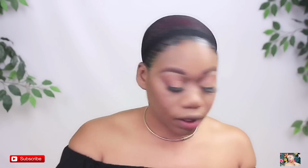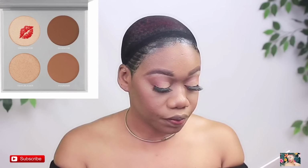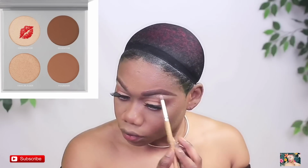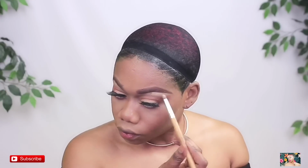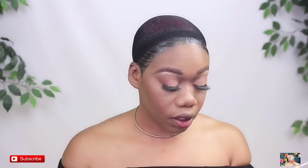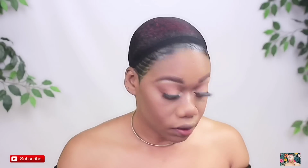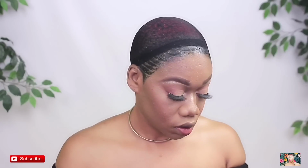So I'm gonna go ahead and use Originator to highlight my brow bone. I'm gonna use Originator for my tear duct. Now I'm gonna go into Trailblazer.